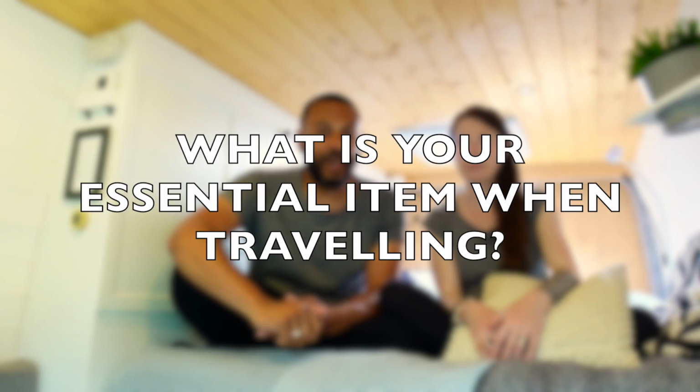What is your essential item when travelling? This is pretty simple for us. We don't have a water filter in our water system. That was by design, that wasn't a fault. The reason is that we've been using these Water-to-Go bottles for the whole time that we've been travelling, the past 5 or 6 years. They actually have a built-in filter within them, which filters out 99.999% of bacteria, viruses, anything that's bad for you, heavy metals, all that kind of stuff. Nothing gets through into the water. It's really pure stuff. So we don't go anywhere without them, basically.